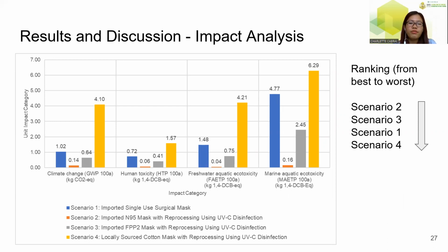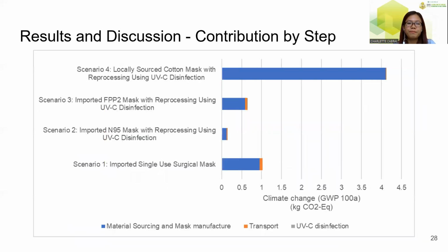The better performance of the reprocessed N95 and FFP2 over the single-use surgical mask agrees with the results of other studies which reprocess face masks using steam distillation and manual or machine washing. Hence, we can say that UVC reprocessing is a good alternative disinfection technique. Another observation is that for quadrants 1 to 3, the trend is more or less similar, wherein the difference in the impact of scenario 4 from the other three scenarios is big. But for the marine ecotoxicity category, scenarios 1 and 3 are somehow catching up with scenario 4.